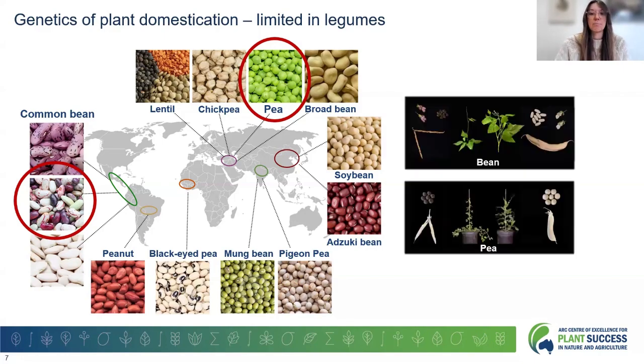And what's important specifically to the domestication of these different legumes is a little bit context dependent, but again, we have a similar suite of traits being selected for, like reduced dispersal and reduced dormancy, but also different changes to plant architecture, and seed size.